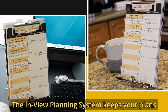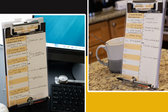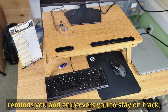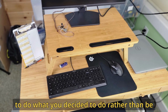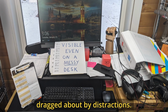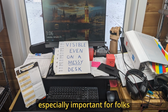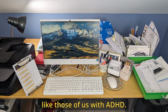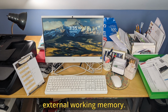The InView planning system keeps your plans always on display, in sight and in mind. Seeing your plans instantly and effortlessly throughout the day reminds you and empowers you to stay on track, to do what you decided to do rather than be dragged about by distractions. Keeping our plans in sight and in mind is especially important for folks with a challenged working memory, like those of us with ADHD. We're the ones who benefit most from using an external working memory.